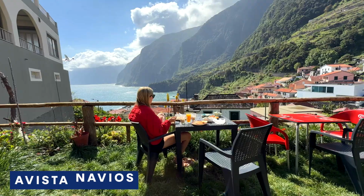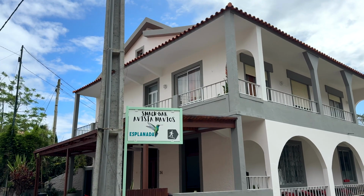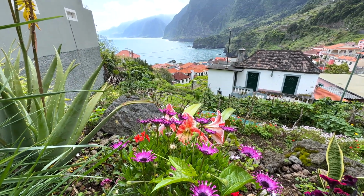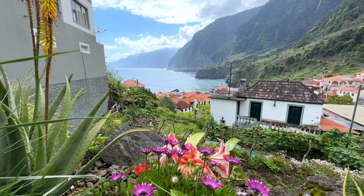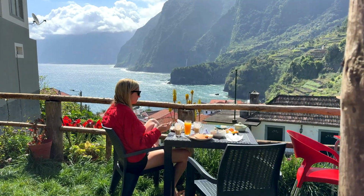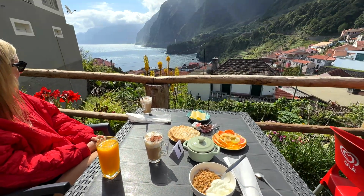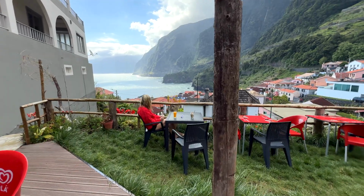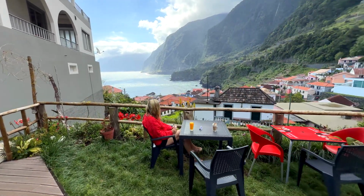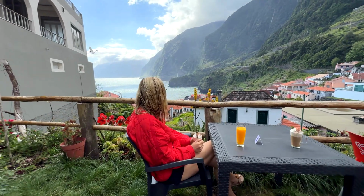This snack bar is called Avista Navios, and it is a cozy little breakfast spot with local pastries and oceanfront views, and there's lots of cute cats and gardens, and the food was honestly delicious. It was probably my favorite breakfast of the whole week. They make really good cappuccinos. We had pancakes, we had fruit bowls, we had fresh squeezed orange juice, and the owners there were just so nice. The view is 10 out of 10. You can't beat it, and it's really affordable for a breakfast on the island. So if you're spending the day in this area, we definitely recommend stopping here for breakfast.